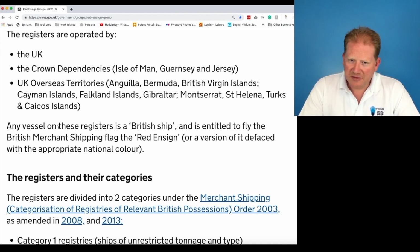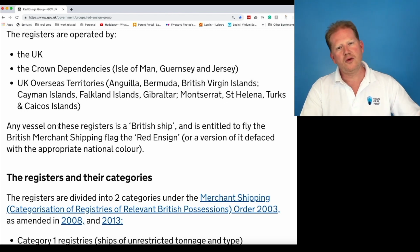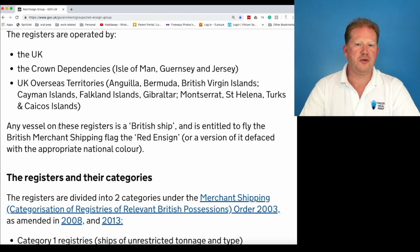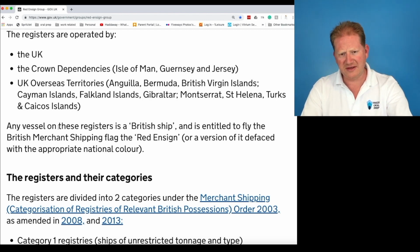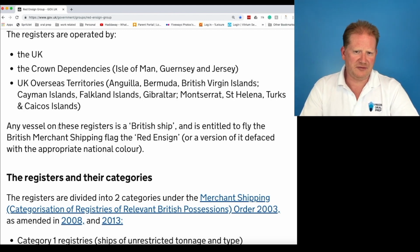LY3 was the same. There's nothing majorly different. Now, if at any point during the videos before or after this point, I have mentioned Large Yacht Code or LY3, I mean this code. There is no difference between LY2, LY3 and this on a day-to-day user's level.